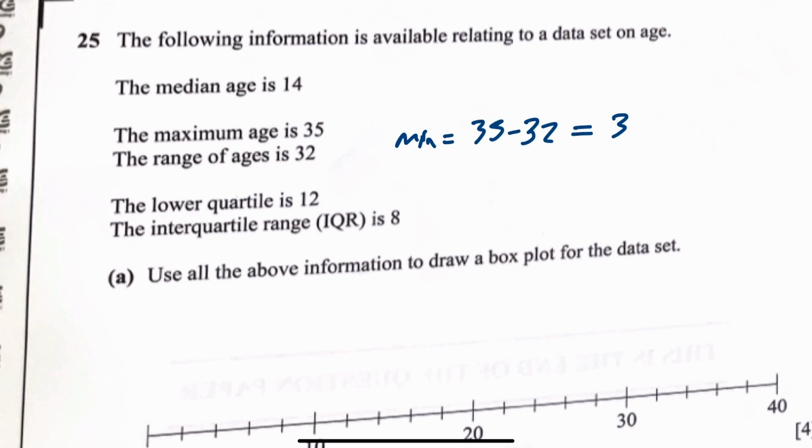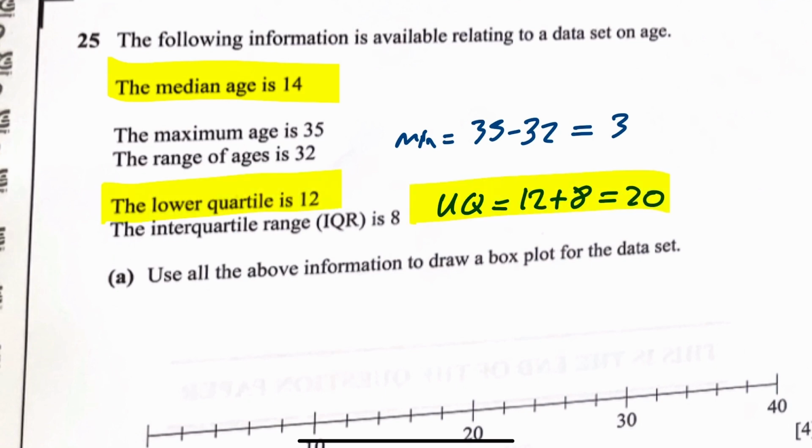Okay, the other thing, it says the lower quartile is 12, the interquartile range is 8. What the interquartile range is, is the difference between the lower quartile and the upper quartile. So I could say the upper quartile is just 12 plus 8, which works out to be 20. So we've got everything we need, have we? Let's have a look. We've got our median, our lower quartile, our upper quartile, our lowest value, and our upper value. So we've got those 5 things, and that's all you need.